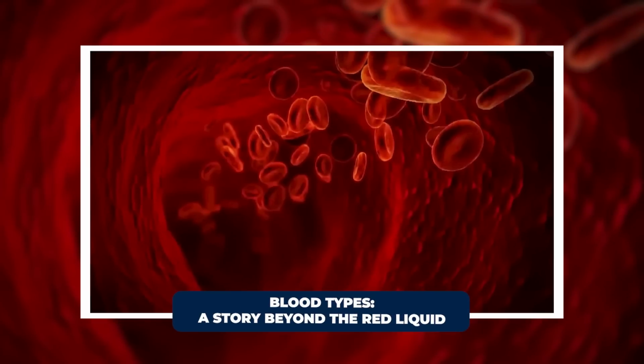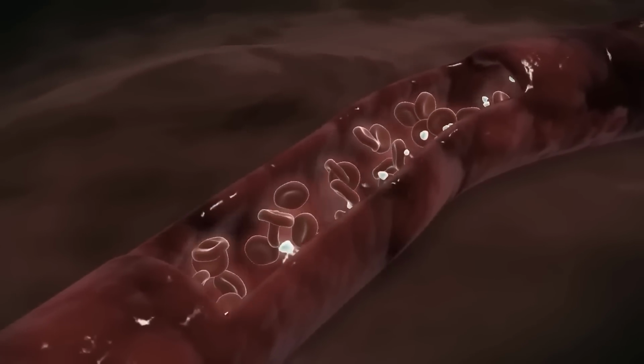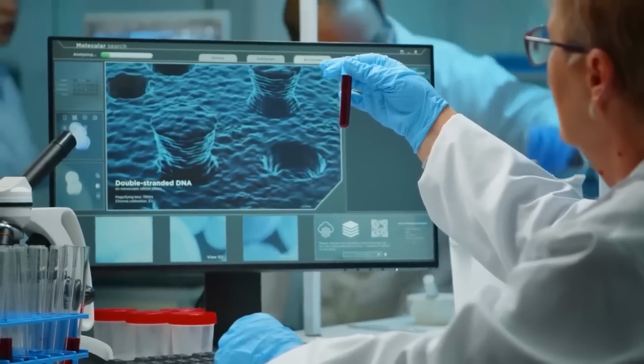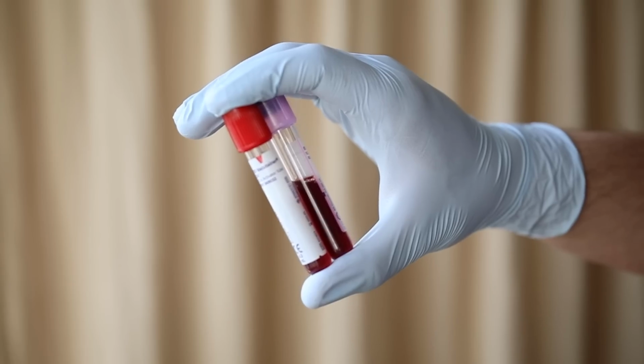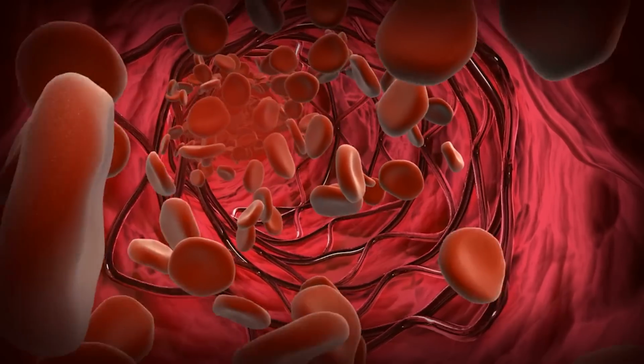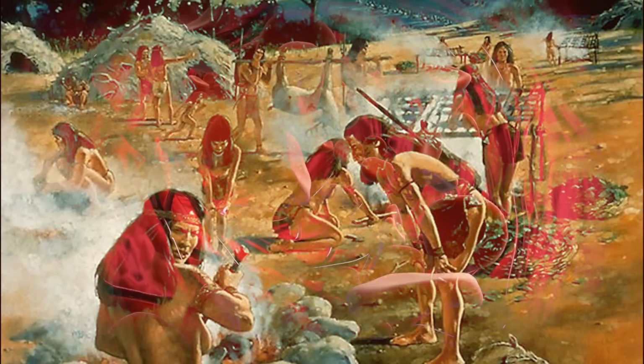Blood types, a story beyond the red liquid. Blood is a lot more than just the crimson liquid that pumps through our veins. It's a complex and fascinating story that tells us about human evolution and genetics. Understanding blood types, the very things that make our blood unique, unlocks a treasure trove of knowledge about our past.